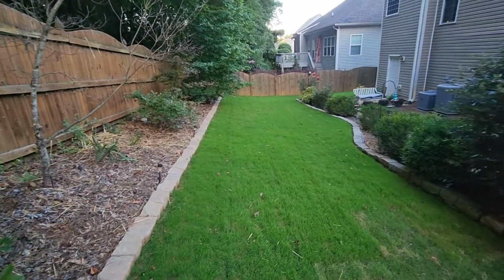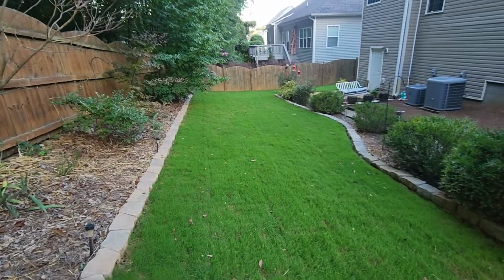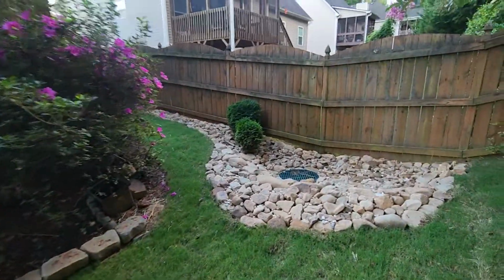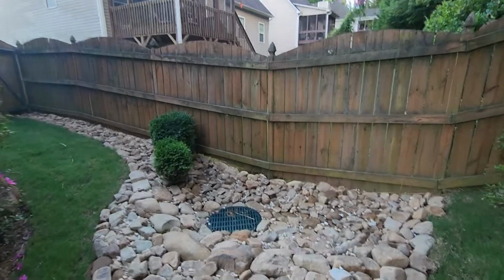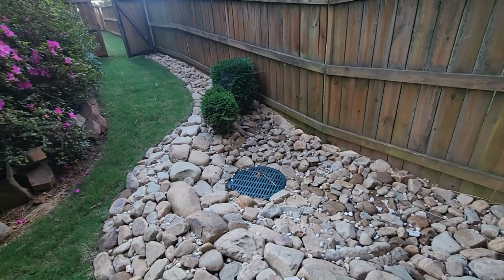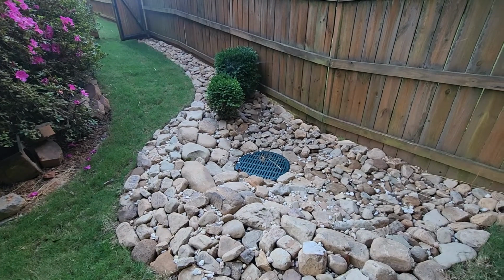I'm going to get back out here on a rainy day, but I did want to give you some video of what it looks like less than 2 weeks after having come in and put in this beautiful sod, and also come up with this design that allowed for us to catch all of the water that was coming from the neighbor's yard and put it into this 20-inch drain box using our decorative river rock in order to come up with this beautiful design that has solved this customer's landscape drainage problem once and for all.